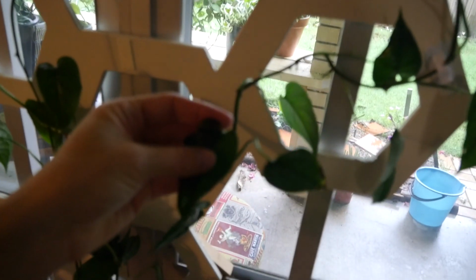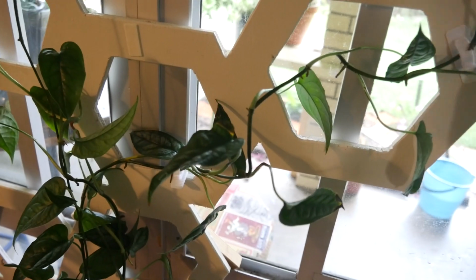Ooh, what is that? Oh, that leaf is like a bit nasty looking.